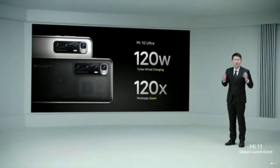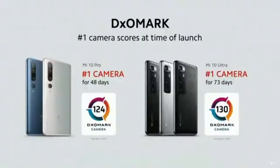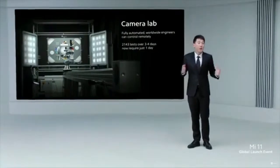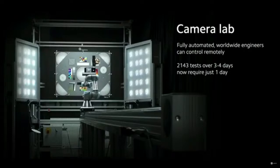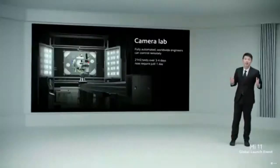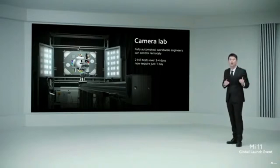Let's zoom in on cameras specifically. In just last year, we topped the prestigious DxO Mark charts for over 120 days across the camera category. One of the ways we achieved this was through our rigorous testing process. We've automated this process using equipment like what you see here. Testing that used to take nearly 4 days to complete is now achieved in one single day. In that single day, we'll perform more than 2,000 tests, and this is repeated and refined until our software is nearly perfect. These tests include color accuracy, focus, and much, much more.